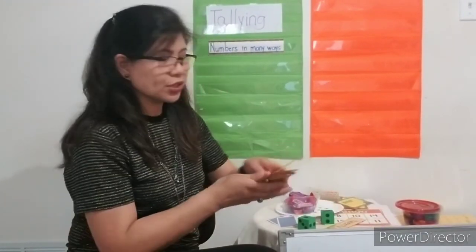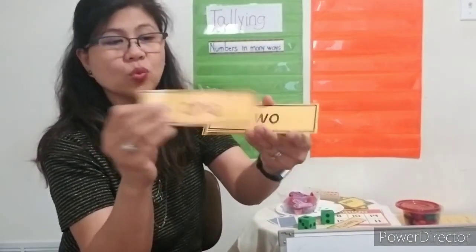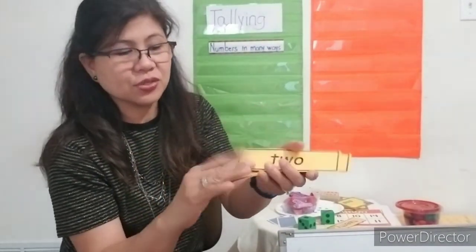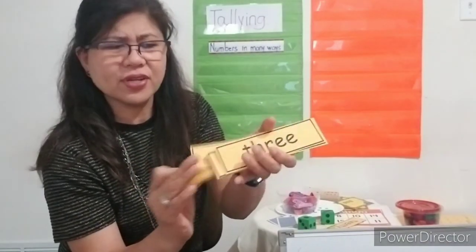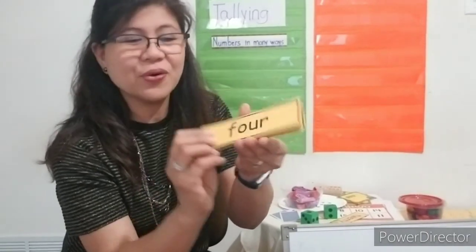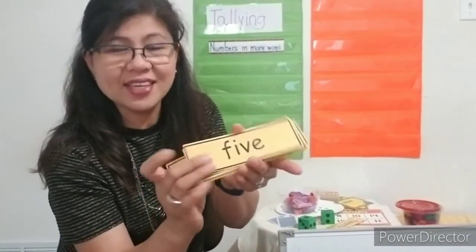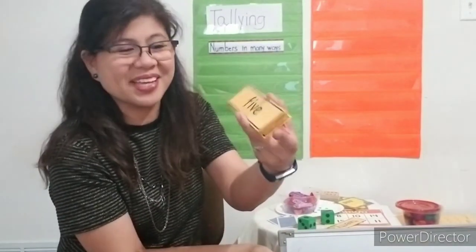And another way to show the number is by writing the number word. O-N-E is 1, T-W-O is 2, T-H-R-E-E is 3. Remember we did this song before? F-O-U-R, F-O-U-R to make a number 4. 5, F-I-V-E, F-I-V-E to make a number 5.